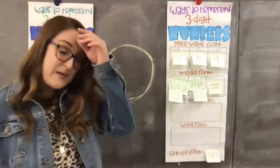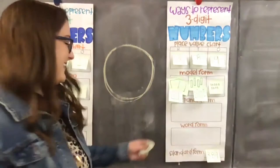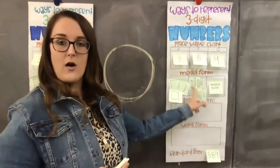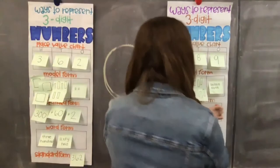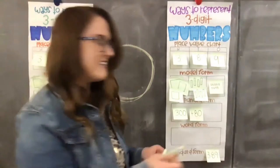So now that we can see it and visualize it with our model form, let's do our expanded form, the number version of each of these values. So 300 is worth how much? 300, you got it. Then remember, we use our plus sign to show the sum of all of these together. All these eight tens, how much is that worth? If you said 80, you got it. If not, no worries. I love that you are here working through this together with me, practicing so hard and stretching your brain. All right, then our nine ones is worth? Yeah, it's just the nine, right?